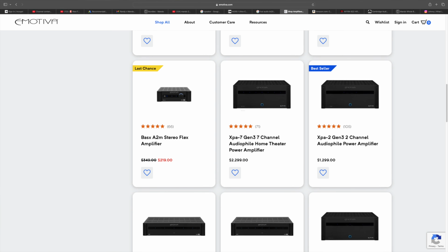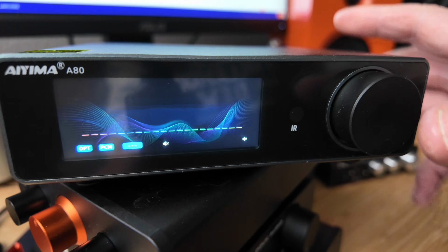I think this amplifier sounds great. I think it's got a bit of a dynamic sound signature, that Emotiva yumminess with a bump on the bottom, a little sparkle on top. But if you're on a budget, I don't think you can do better than the Emotiva A2M Stereo Flex amplifier. Last chance to get this one.